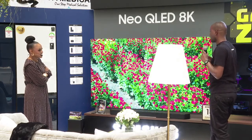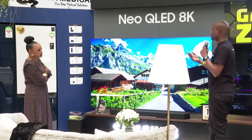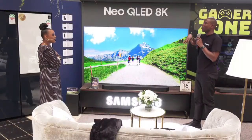And this premium soundbar comes with the other aspect of sound. We're talking about the space fit. Space fit, in terms of the sound aspect, is that it can sense the distance from your TV and your walls so that it can adjust the sound accordingly.